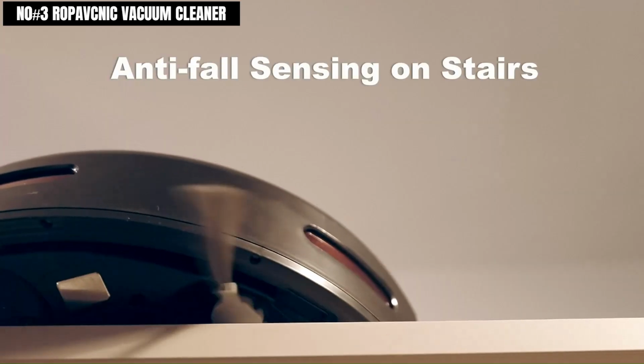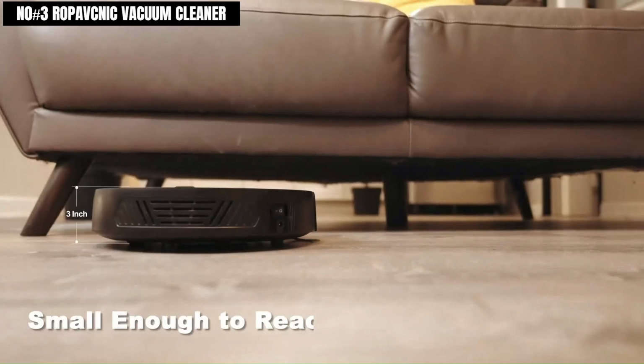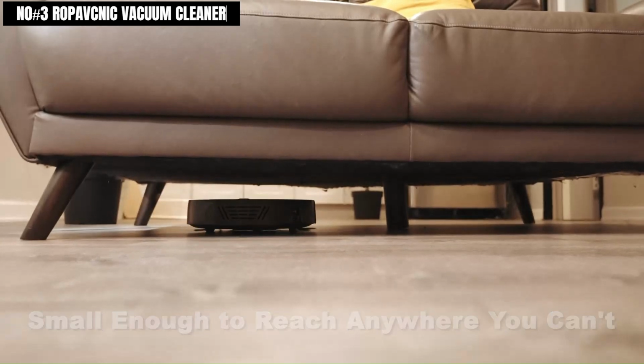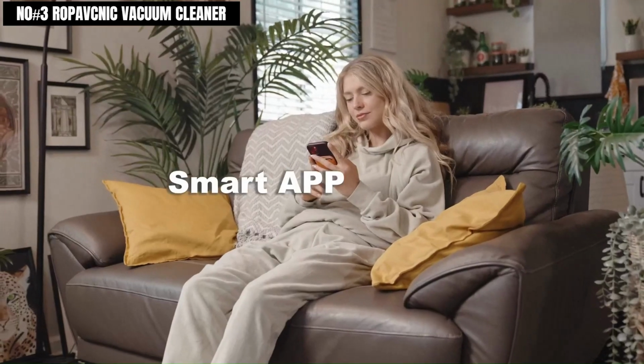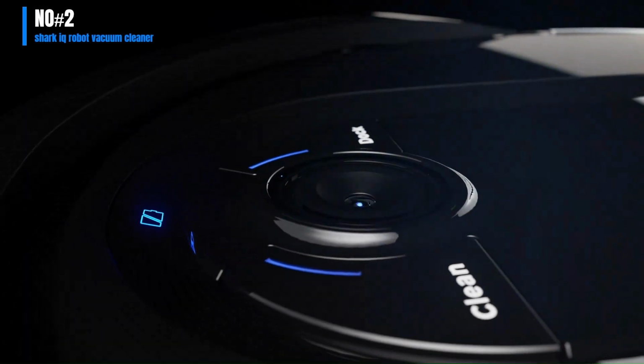Plus, its no-entanglement design and advanced navigation technology make it efficient and safe. With self-recharging capabilities and real-time status monitoring, it's the ultimate cleaning companion for modern living. Experience convenience and cleanliness like never before with the RVacnic Vacuum. Number 2. Shark IQ Robot Vacuum Cleaner.